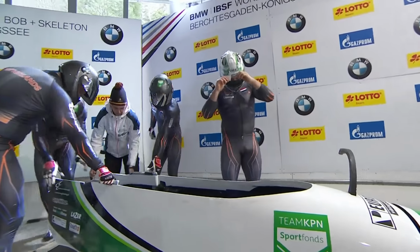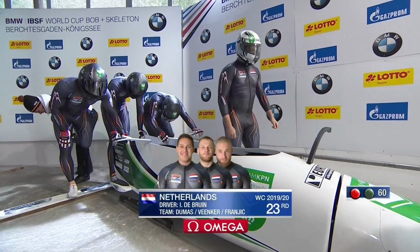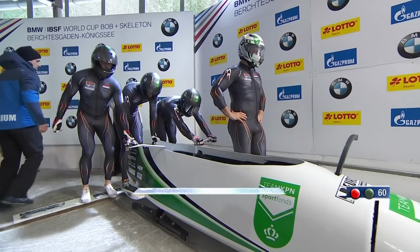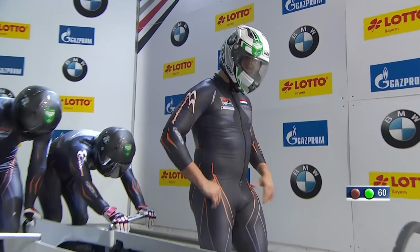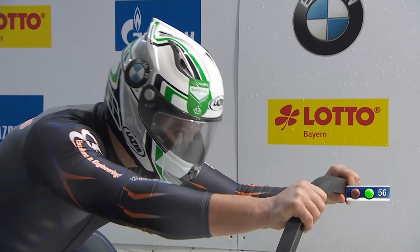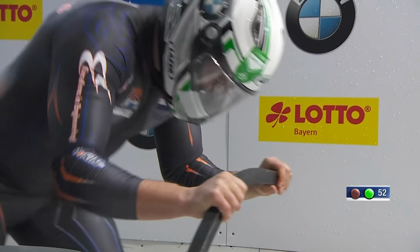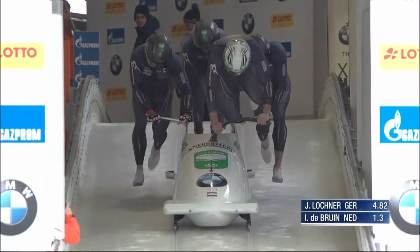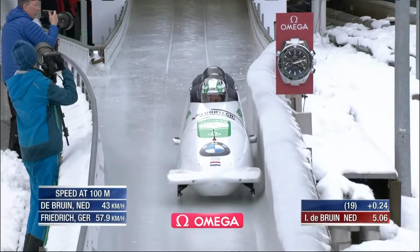For the Netherlands next, Ivo de Bruin, 19th of our 23 sleds, the 33-year-old in his 32nd World Cup start. And Jelen Franchik telling me earlier in the week that it was not Dennis Venke who was pulling him back in their slip at the start last week. It was the other way around. He said, I saved Dennis. So we'll just get that record correct. It is true. World Cup best for Ivo de Bruin, 8th place here last year. Let's see if he can do it again.